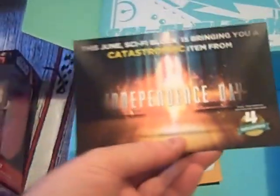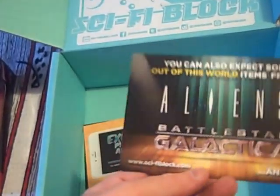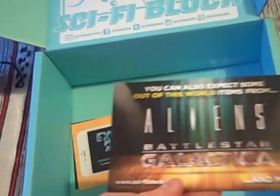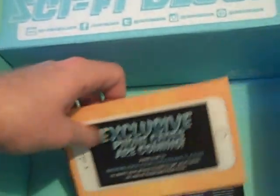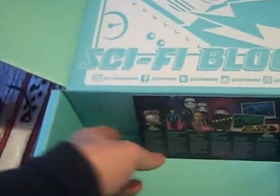So what do we have next month? We've got Independence Day and four exclusives. Aliens, Battlestar Galactica and more. There haven't been many Battlestar Galactica items in these boxes, come to think of it. It's a great TV show. Phone cases are coming. Not had one yet, and I'm not in any great wish to have one, so you can put that to one side.